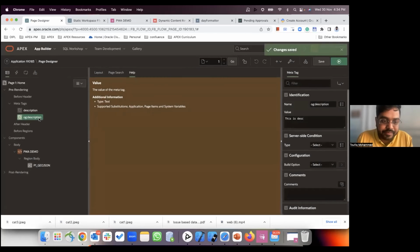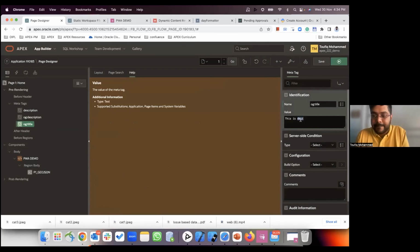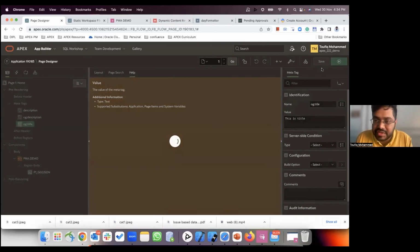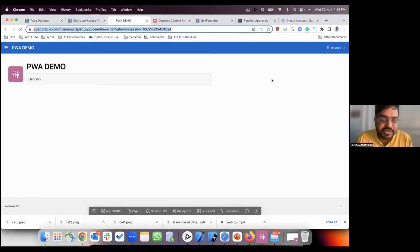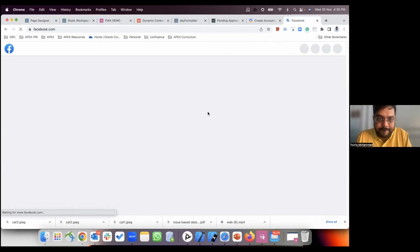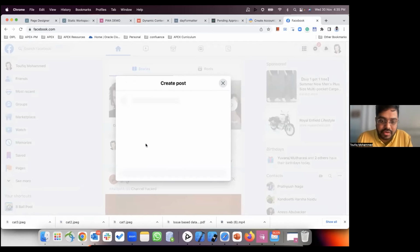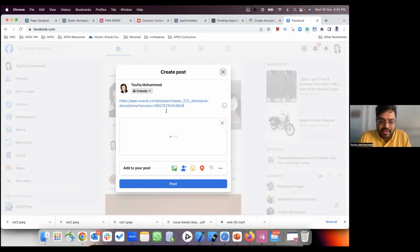And yeah, maybe the title as well. So with this set, now if I run this page and copy the URL and open my Facebook, for example, click on create here, and if I paste my URL, you can see a preview card is being generated.